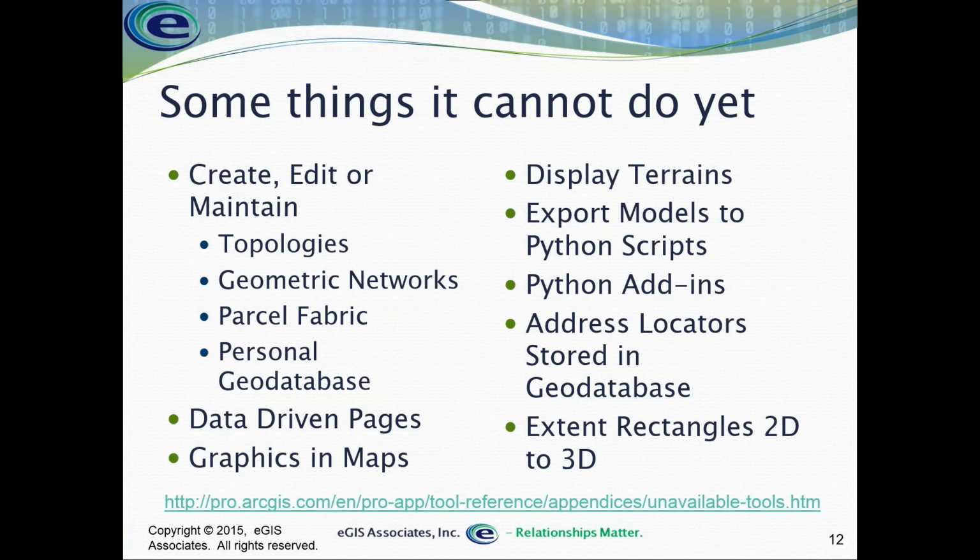And currently Python add-ins. So if you've been creating add-ins for ArcMap and ArcCatalog through Python, those are not supported in ArcGIS Pro yet. I'm not sure if they will be. Currently, you'd have to create a .NET add-in. It does support .NET, so you'd have to use that, which of course you could bundle the Python scripts into the .NET code, but you can't just use the Python add-ins like it used to be.